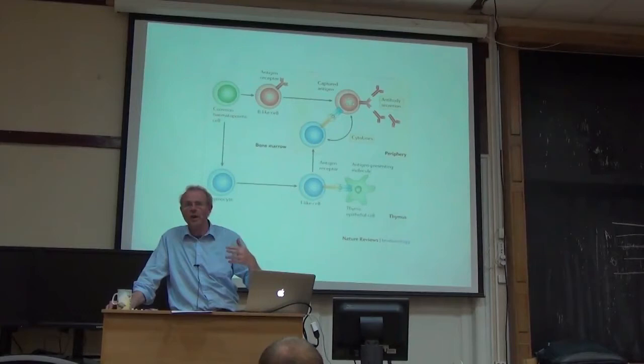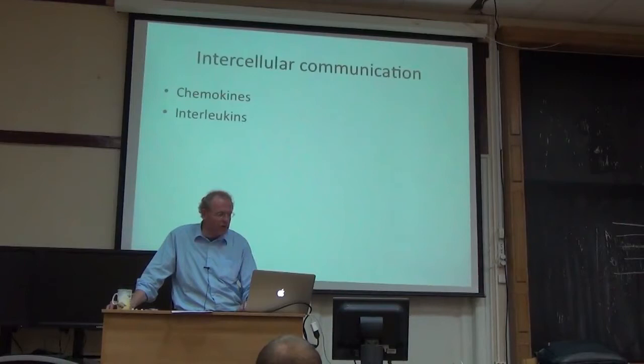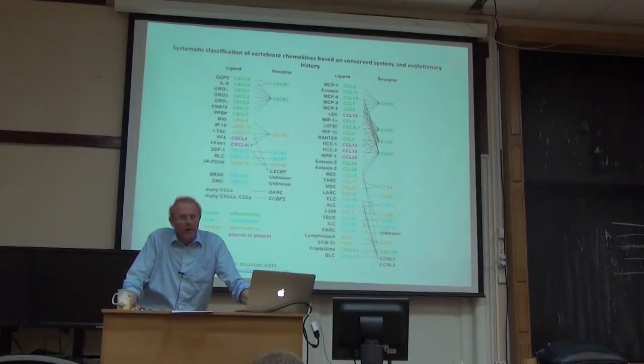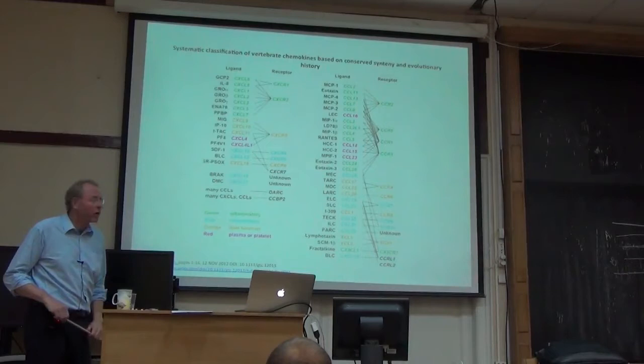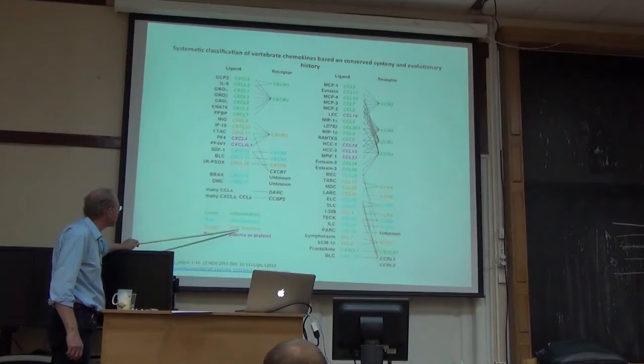But I just wanted to highlight one particular type of molecule because that featured in the videos that I showed you some time ago: chemokines and interleukins, chemokines first. So when you look at chemokines and their receptors over vertebrate evolution, you will find that mammals have a great diversity of these molecules, and they come in different forms. For example, inflammatory chemokines, homeostatic chemokines, and a few odd ones that we do not discuss, and some dual function chemokines. So what do I mean by homeostatic chemokines?